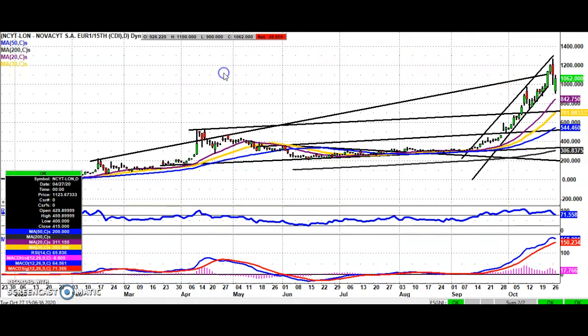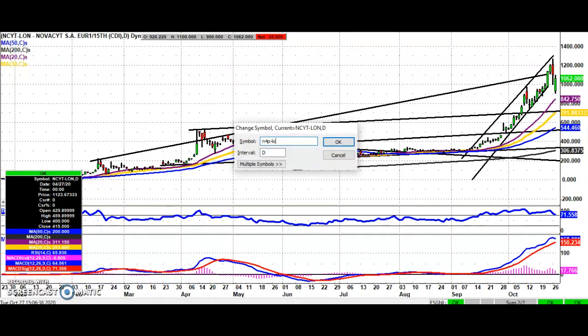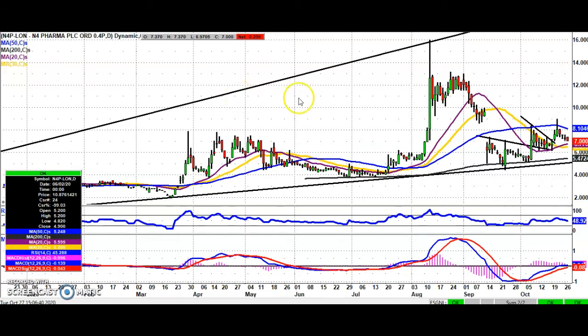Moving along to N4 Pharma, which one hopes is going to be less fraught than Novacyt. We've had here a couple of trendline breaks. So there was in October so far, the one around 6.25, the next one around 7. A little bit of follow through on either, but disappointing so far.